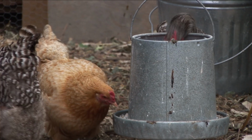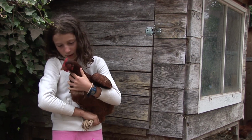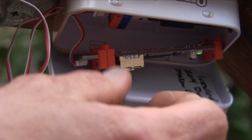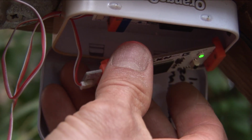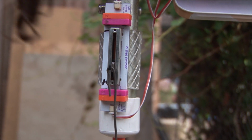What got me interested in the littleBits project is that very simply there's a feeder where the chicken food rests, and of two daughters, every month alternating, one daughter feeds the chickens, then the other daughter feeds the chickens. And I wanted a way to capture how much food is in there. So the system we built uses CloudBit and the littleBits slider for the electronics. Those are the only key pieces we needed.